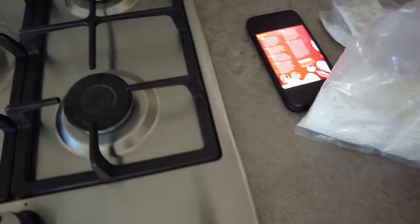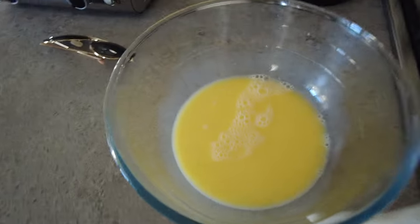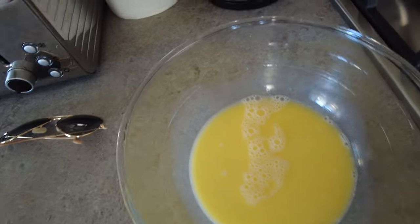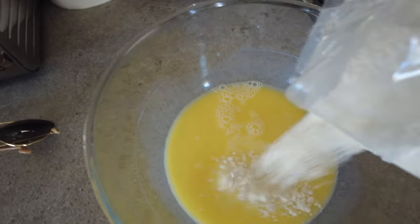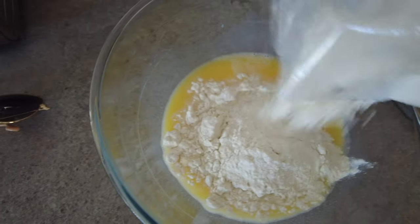Okay, so the milk and the butter are mixed together. It's lukewarm, and now I just need to add my flour. But first I'm going to move the milk and the butter into a different bowl so I can add it all together, and then add my flour mix into my butter. Trying to do this with one hand is very awkward. There we go. In you go.